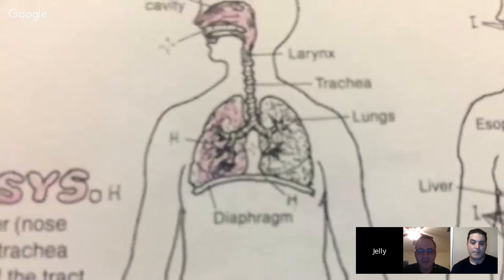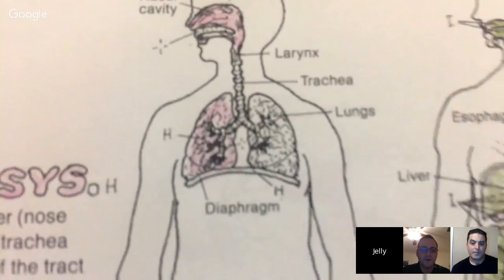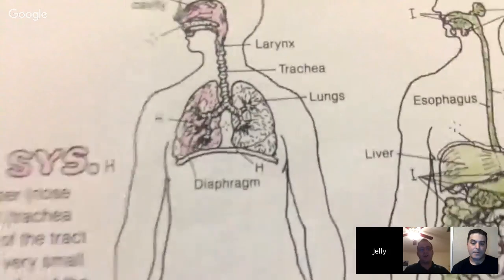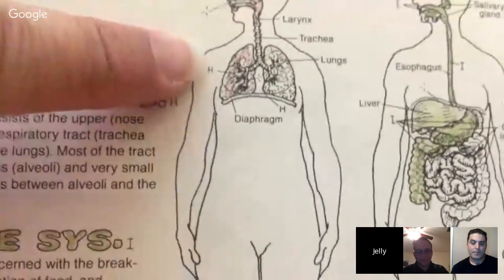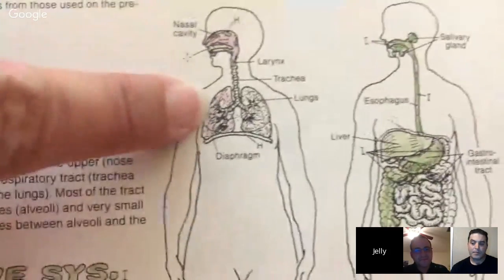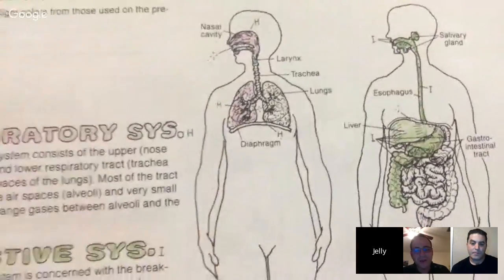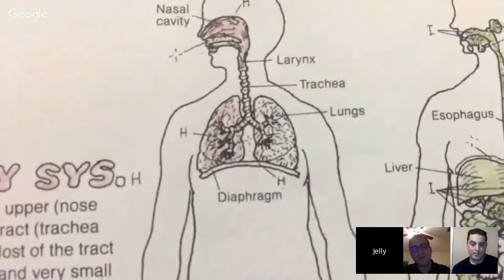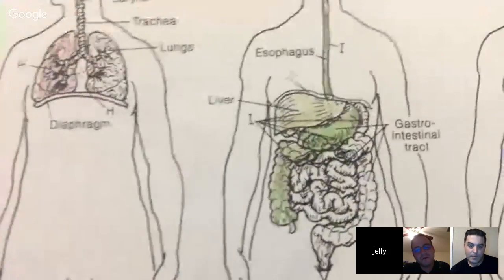Okay, Jelly's showing us something here with the body. Is this some possible residue? This is the anatomy book that I had when I was in school. But you can see how tiny the lungs are now. Wow. Maybe that's why I don't notice breathing so much. I can't even get myself breathing. Look at that.